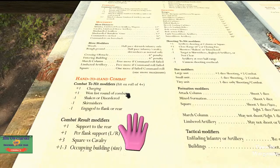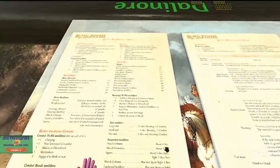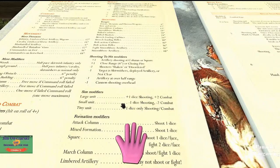And as Jeff pointed out, these are results. There's a results factor that goes to this. And then the size modifiers are over here, Jeff. Oh, so, where? Yeah, you get a +2 in combat. So that takes you to 11. Yeah. I think that's it. Are the combat hit modifier? Okay.